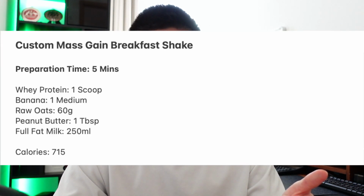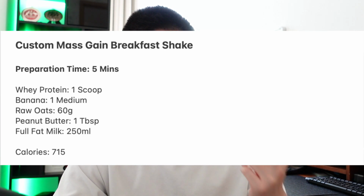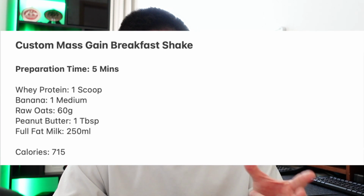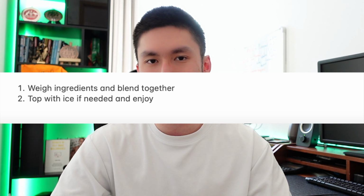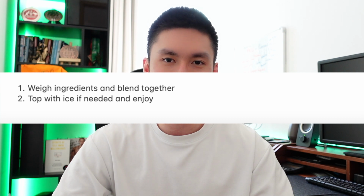It goes down really easy, and if you want to increase the calories, again, simply increase either the whey protein, maybe the banana, or simply increase the raw oats or the peanut butter, okay? And this is gonna boost the calories even more to around 800 to 1,000 plus calories, if you can really get that down. But let's start with 715 calories first. Try this shake out. I'm gonna put the preparation instructions on your screen right now, so make sure to screenshot it and use this custom mass gain shake in the next 30 days.